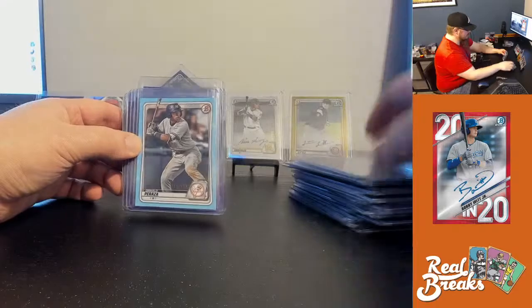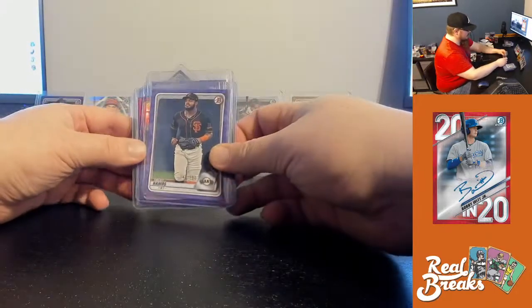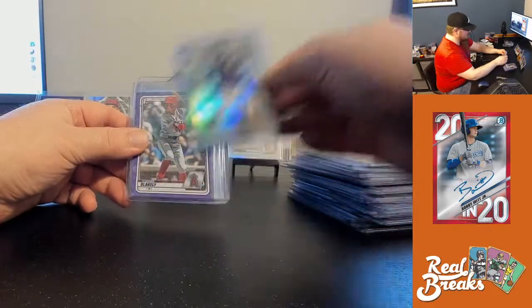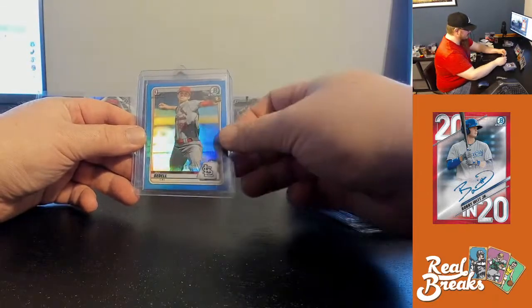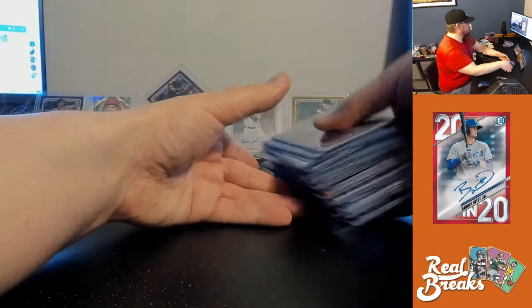Trey Cruz, Tigers. Oswaldo Peraza, Yankees. Dominguez, Yankees. Ramos, Giants. Alec Thomas, D-backs. Crow Armstrong, Mets. Blakely going to the Angels. Holsizer, Rays. Jimenez, Red Sox. Bedell, Cardinals. And Christian Chamberlain going to the Royals.